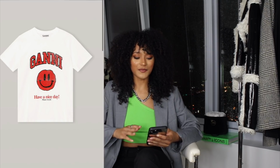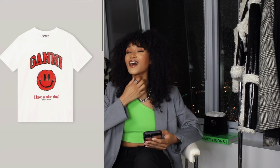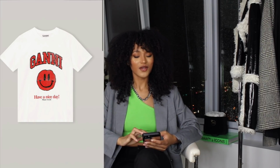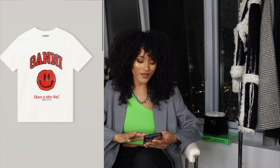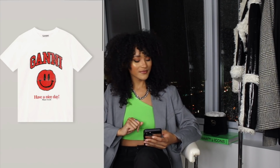I feel like if you're around my age, now's a really good time to buy better graphic tees. I'm trying to figure out how to say this nicely. Y'all know the graphic tees we wore in high school and college. If you're trying to make it a fit, we're not really wearing those. So I think it is important to look into nicer branded graphic tees. But yeah, I think this one is really cute. I could definitely see it with a black blazer tucked into some high-waisted vintage jeans. That would be a look.